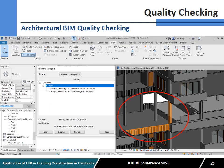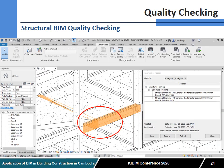And here is the sample of our architectural BIM quality check. Here is ceiling and column. So in this part, it has some detection. So after we check interference of that, we can get the report. So we can know that our model has some problem, so we need to change it before submitting to the integrated platform. And for the structural model as well, it has one problem.